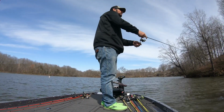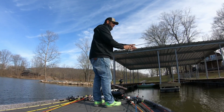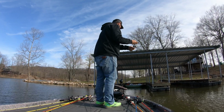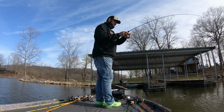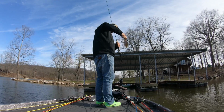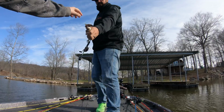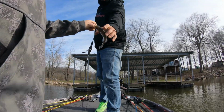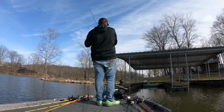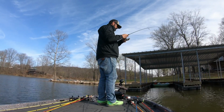Alright, what? Good one? Nope. Tiny bluegill. Keep that bluegill. It's a pretty good bluegill, actually. Yeah, I said keep that bluegill. Looks like another bluegill. And it's a crappie.